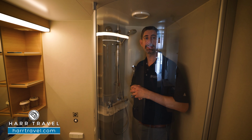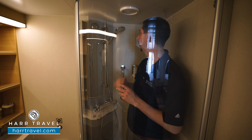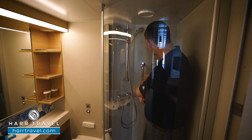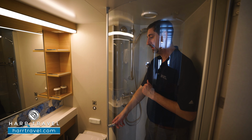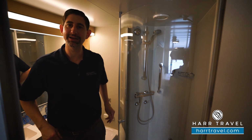I'm 6'6", I'm a big guy, I fit just fine in here, can move around because of the bowed out shower door. You've got the adjustable shower wand, your clothesline. They also have your bath amenities here and a nook for your own. They're eliminating all single-use plastics wherever they can, so they'll replenish that as you'd like.